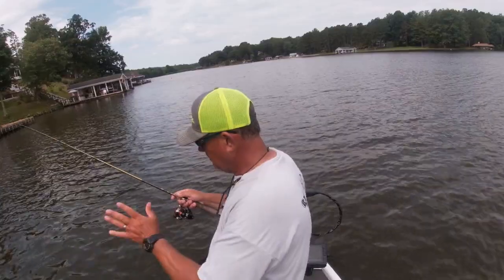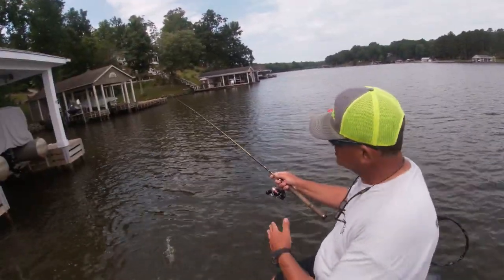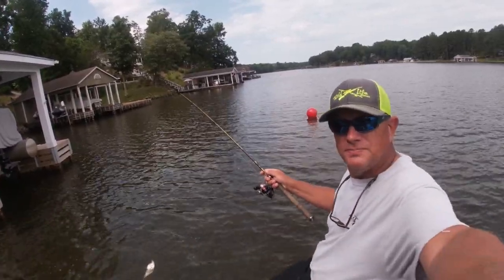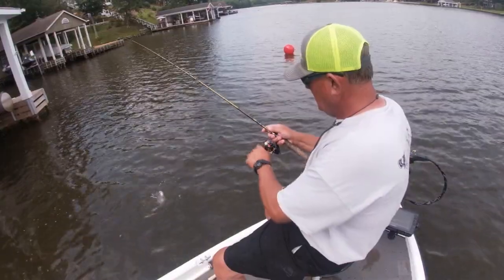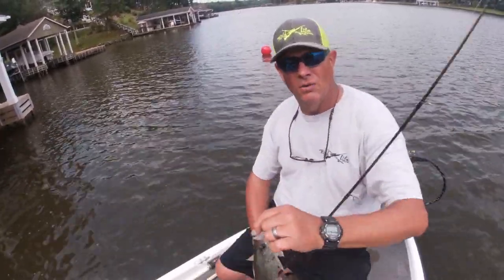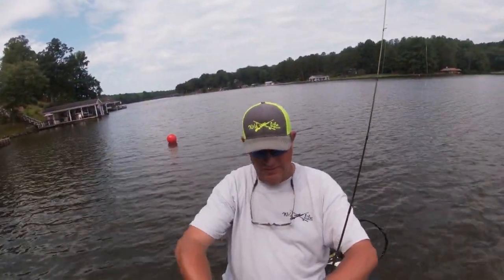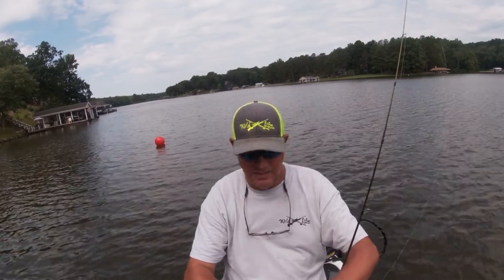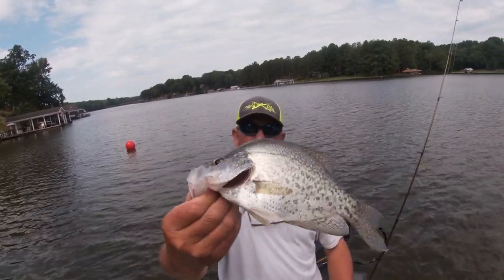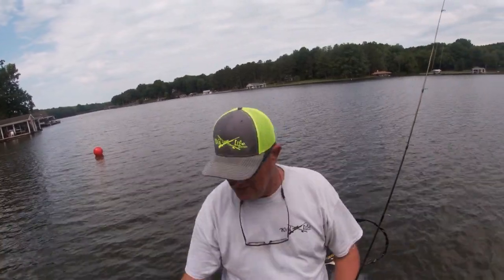We'll just lift him right up. And don't make a rookie mistake. You see, I've got as much line in the water where that crappie is. And right here, I just lift him right to me. I don't have to wind up to get him to the end. And hey guys, that's a good crappie. That's an 11 1/2 inch fish right there. Boom. That's a good crappie.